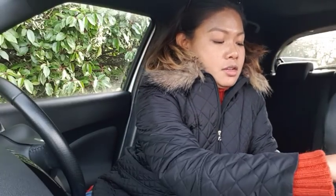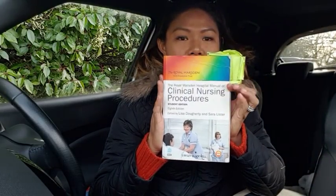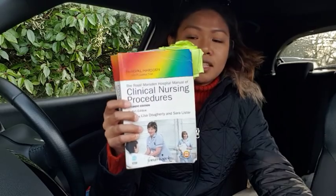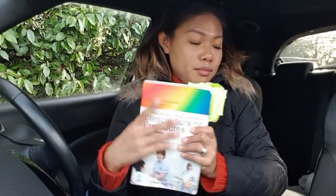And by the way, tip pala for those who are thinking of going to work here as a nurse, ito yung Bible namin dito. Ito luma siya na version ng Marsden. 'Di ba sa US ay Saunders? Nag-Saunders din ako sa US dahil sa NCLEX. Tapos ito naman, ito Royal Marsden. As you can see, ang dami kong post-it notes. Talagang, kumbaga, ginamit ko talaga tong libro na to.